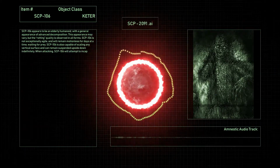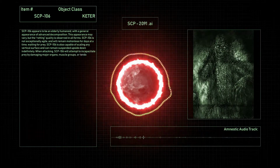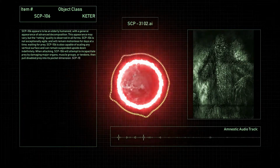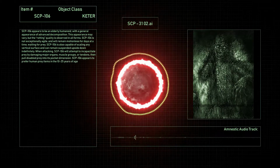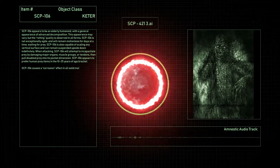When attacking, 106 will attempt to incapacitate prey by damaging major organs, muscle groups, or tendons, then pull disabled prey into its pocket dimension. 106 appears to prefer human prey items in the 10 to 25 years of age bracket.